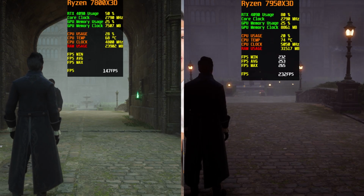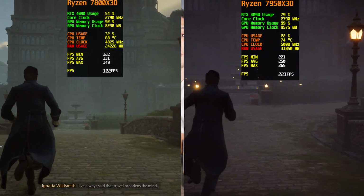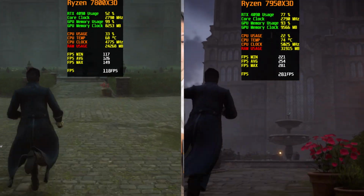All right, guys, so did you catch it? If you didn't, it was GPU utilization. Hogwarts being the egregious one with 50% higher GPU utilization on the 7950X3D versus the 7800X3D respectively. Now, I still can't figure out 100% why this is happening. Both of these were tested with fresh installations of Windows, fresh installations of drivers, fresh installations of AMD chipsets, power profiles, everything else was completely the same.